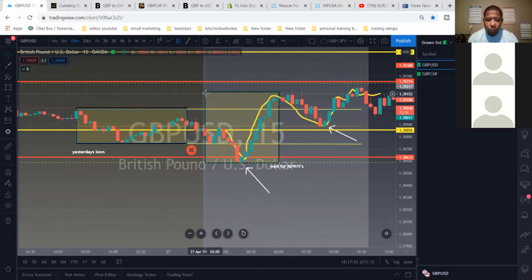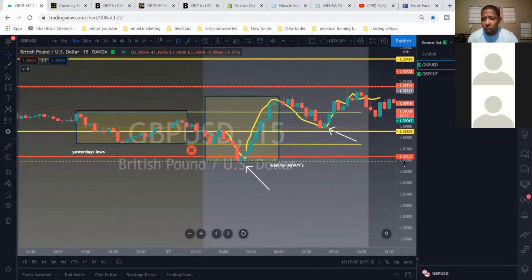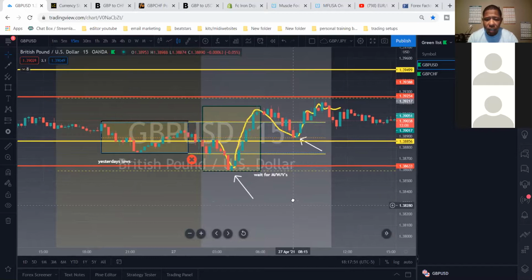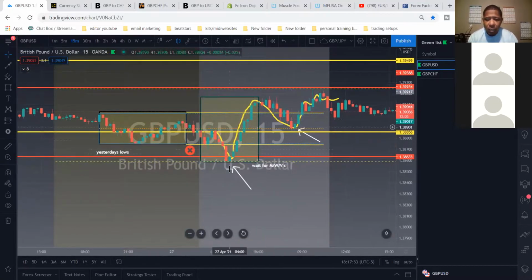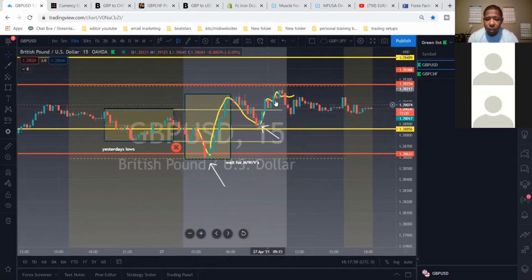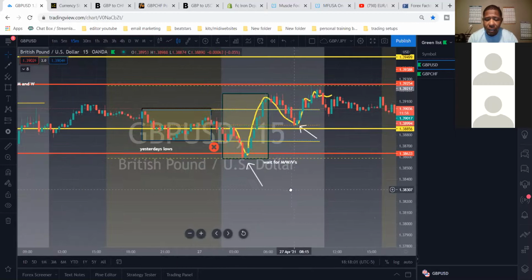Anywhere in this 2 to 6 o'clock box, I don't even mess with it anymore because I'm doing PT or whatever the case may be. Normally, it's not going to give me the move that I want inside this box, so I'll come back to New York. And you see today, the New York session didn't give us anything but consolidation.